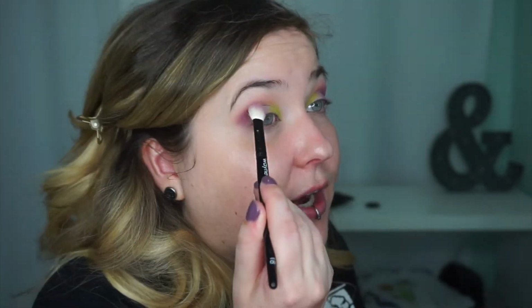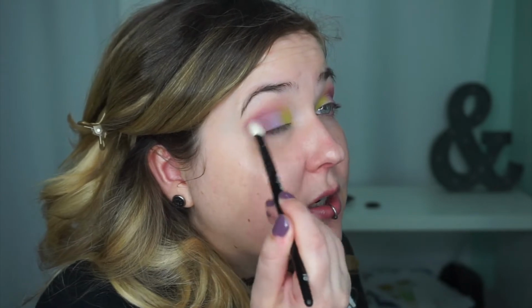Okay, so this is the eye look so far. I will say I had to blend some of the colors and build them up a little bit. I mean, this is a drugstore eyeshadow, so I'm not expecting miracles here, but I love the way this look turned out. It's so pretty.